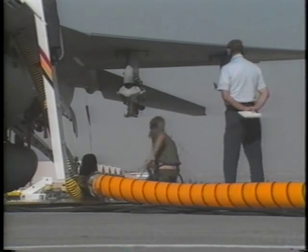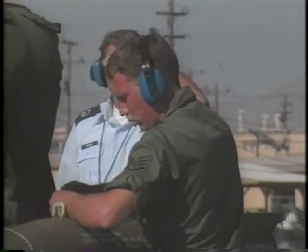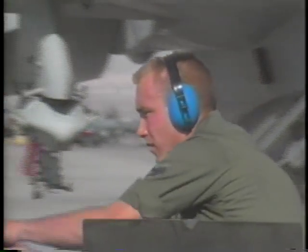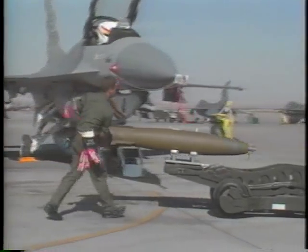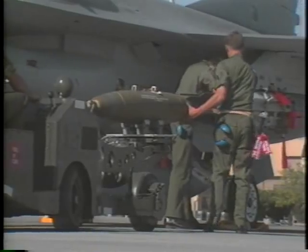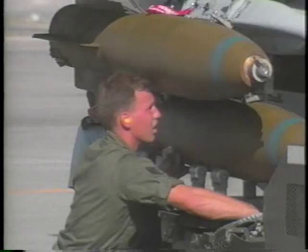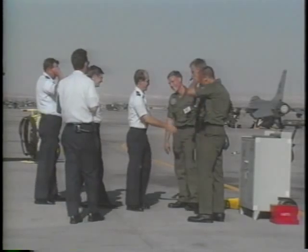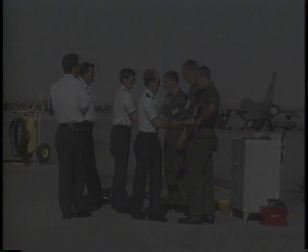Right after our arrival, our load team started competing, and this is just a group of 3 men that load the airplanes. In this case, they're loading them with live ordnance, live 500-pound weapons, and they're evaluated on everything they do. So they're taking their time, being meticulous, and trying to do a perfect load with no deviation. And as all of our team did, they did a great job in their portion of the competition.